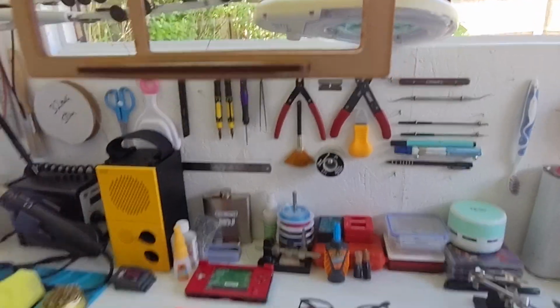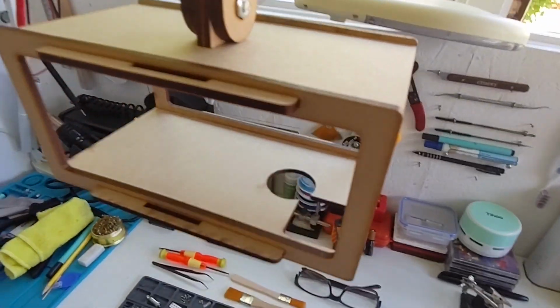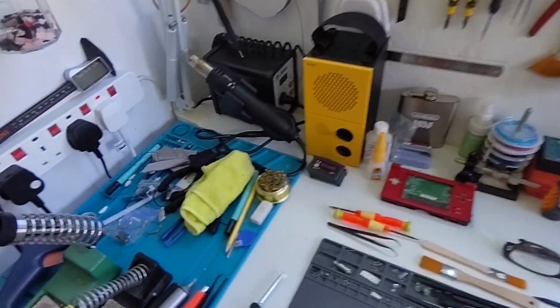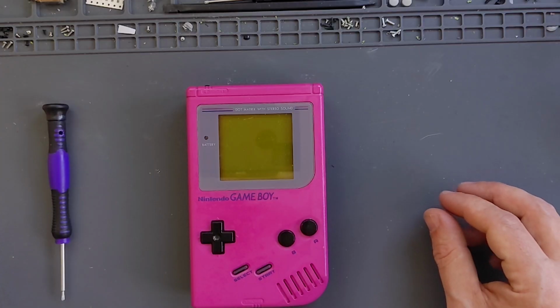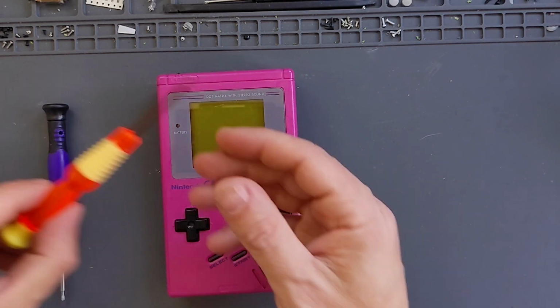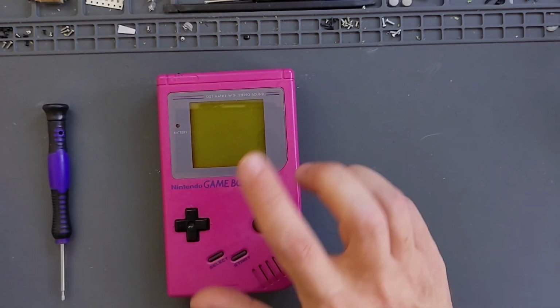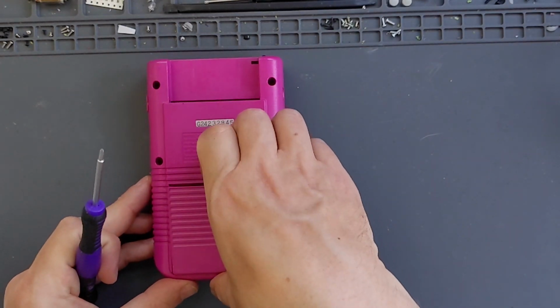Hang on a minute. Okay, and we're back. There's our camera. So this should slide in here. Oh, there we go. That's pretty good. Right, when you're opening up Game Boys, normally you get these tri-wing screws where you need a special screwdriver for those. This one seems to have been put together with Phillips head screws, so that makes life a little easier.